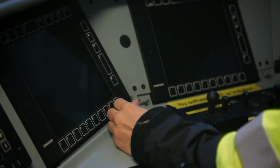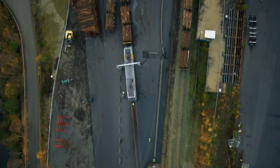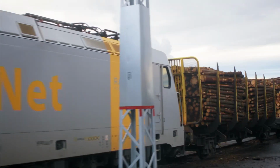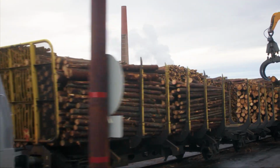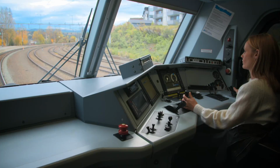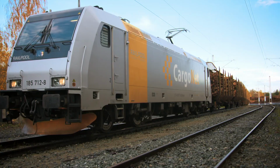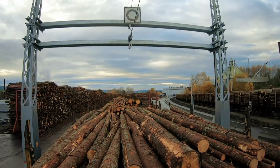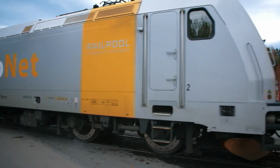For Sandra, even with her 7,500 horsepower engine, it's not as straightforward as just pulling away. This much power could rip the train apart. So I'll have to start very easy to make sure I have the whole of the train with me. Sandra needs all the engine's 7,500 horsepower thrust to shift a payload this heavy.